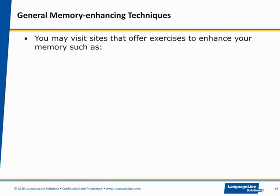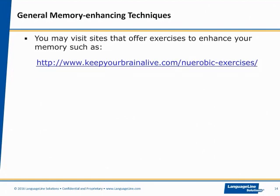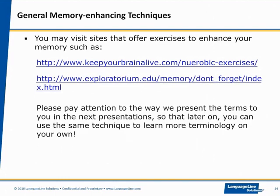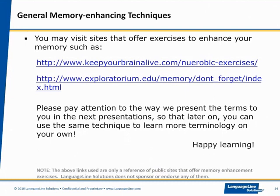You may visit sites that offer exercises to enhance your memory, such as keepyourbrainalive.com and exploratorium.edu. Please pay attention to the way we present the terms to you in the next presentations so that later on you can use the same technique to learn more terminology on your own. Happy learning!